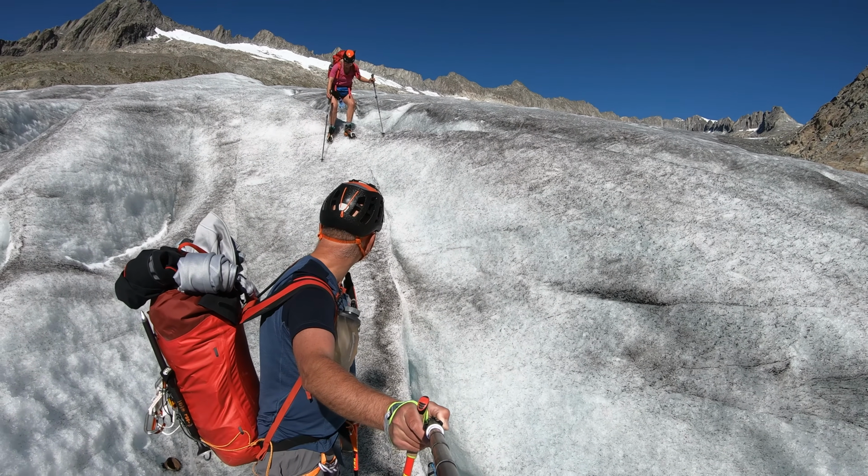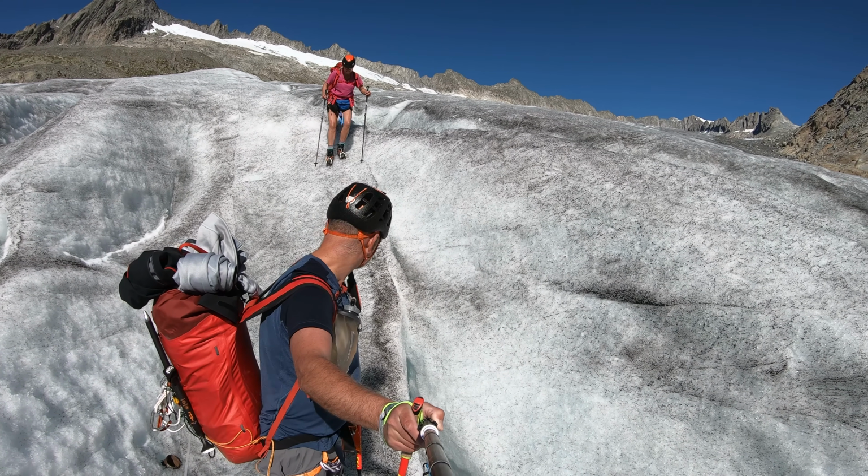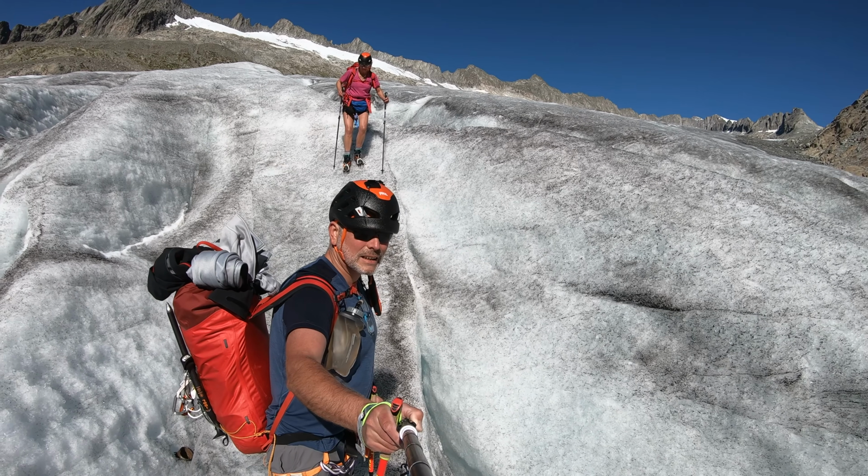Karen approaches the technical sections with care, her focus intense. Rebuilding trust in terrain that betrayed you is never easy.